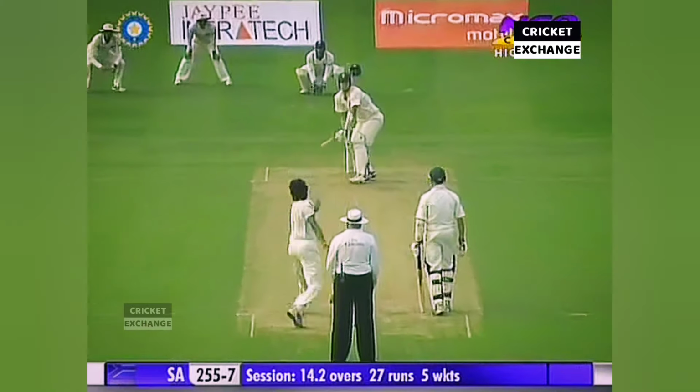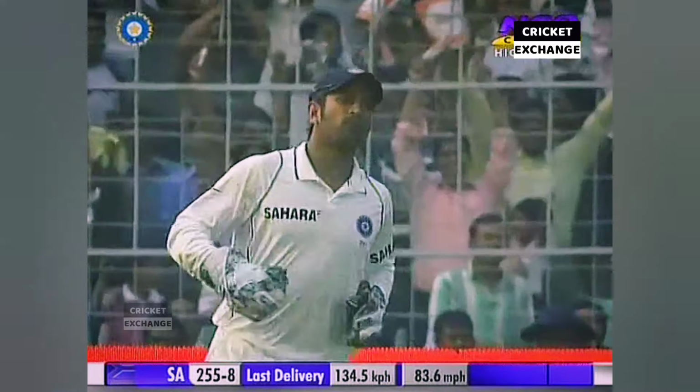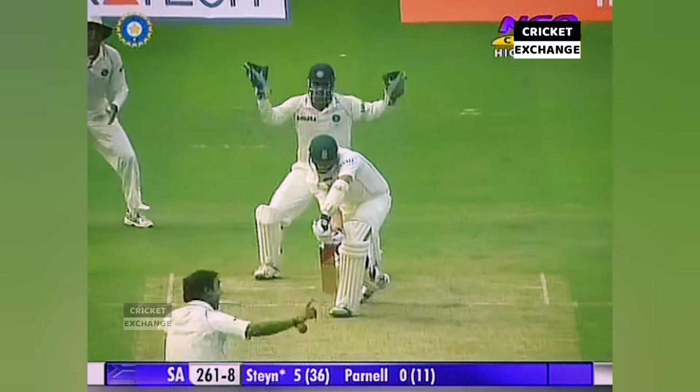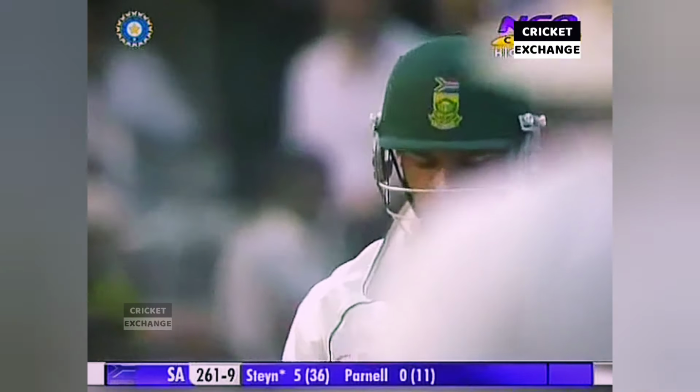Gone. And it's still taken. Another one gone. Ishant Sharma's first wicket. Harris has to go. This has been missing Zaheer. That's close. That is close. The finger has gone up. So the first wicket of the series for Amit Mishra.